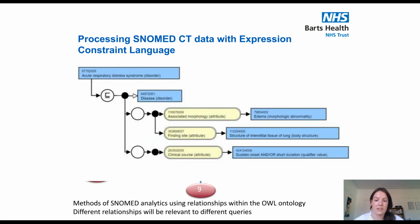that fit this. And you can see here, this is one of the pages from the terminology browser: acute respiratory distress syndrome, which is a very bad complication of coronavirus. You can see that it's defined as a disease, and it has the finding site relationship that I defined in ECL, and the clinical course relationship, and it has additional relationships that aren't relevant to my ECL query, but it doesn't matter. Different relationships will be relevant to different queries. Sometimes I'm interested in defining the finding site, and other times I'm not.